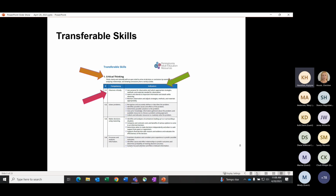Finally, this slide shows how all of the pieces of the transferable skills are presented in the foundation skills. So you can see the skill is mentioned, the definition, the list of competencies that are numbered 1.1, 1.2, or 2.1, 2.2, and they're listed that way to help you as instructors and student support coordinators keep them more organized and introduce them to your students as well.